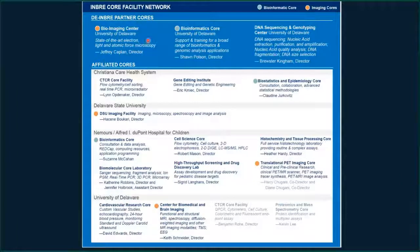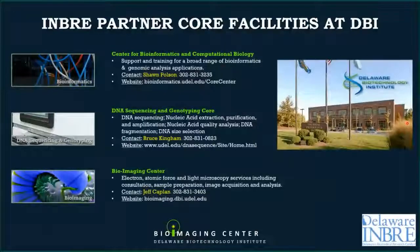So you can see it's kind of divided into two types of cores. There are the DE-INBRE partner cores, which are up top here, and then there are the affiliated cores. The partner cores are part of DBI, the Delaware Biotechnology Institute. And you can get the contact information here, as well as the websites, which will give you more information, and the directors that can help you with your projects.